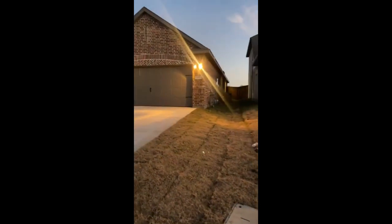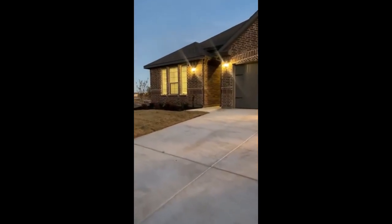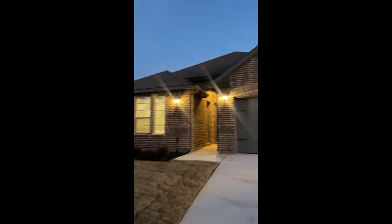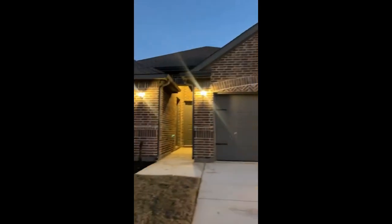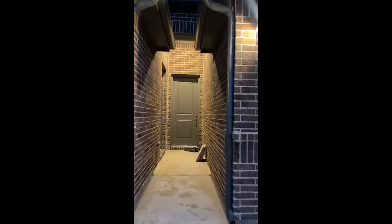She was going to do a build job because this builder is opening up a new phase next month. But she decided to go ahead and get this move-in ready because it has all the features that she wants, right? This one is priced in the low 400s, right? But the beautiful thing about it, guys, is it's like a dual house. It's like two houses in one.